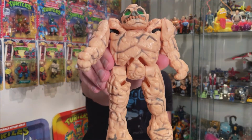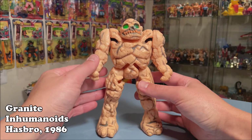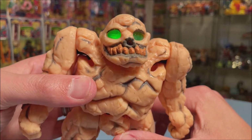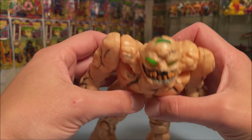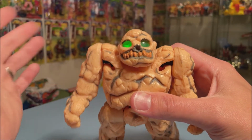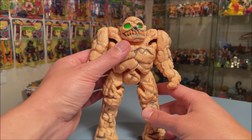The next two figures I picked up on eBay and Mercari to round out some of my Inhumanoids. This is Granite, one of the giant rock men from Inhumanoids. They made two versions of this rock soldier, if you will. And there he is. Pretty cool details in the face. And like all Inhumanoids figures, they have that clear plastic top that lets the light shine through. You can cover it up and their eyes go dark. There you go. I found this guy on Mercari, and I've been looking for him to get closer to completing my Inhumanoids collection. So there's Granite.